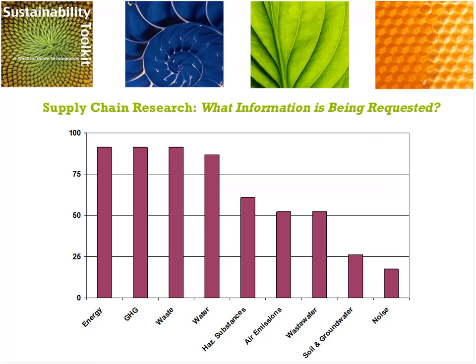So on the environment side, we found that there were a number of common metrics that were requested by a number of supply chains. Over 80% of supply chains requested energy, greenhouse gas, waste, and water information, with hazardous substances, air emissions, and wastewater following closely behind. Contamination issues related to soil and groundwater, and noise, also rounded out the environmental requirements.